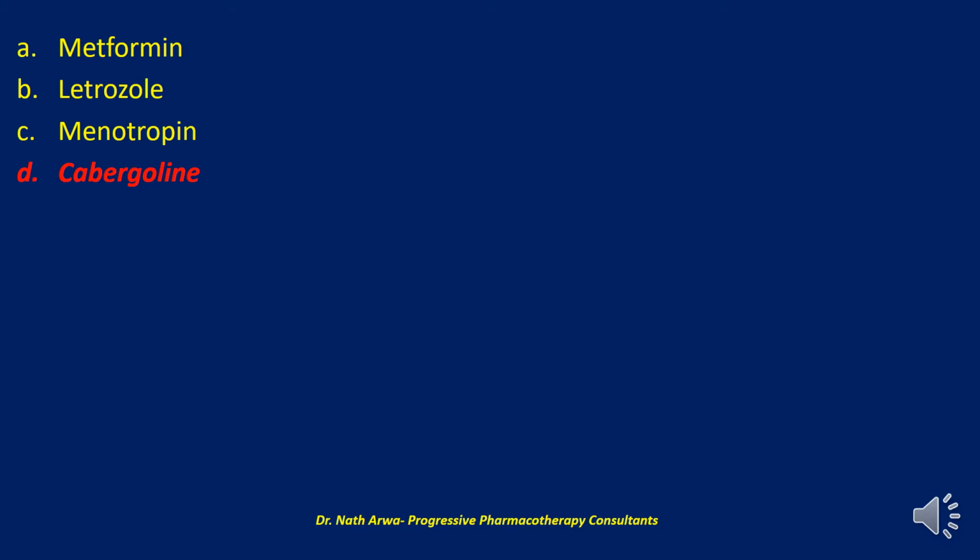Now, menotropin is a gonadotropin therapy which is an alternative agent to induce ovulation for patients who have failed clomiphene or have documented low FSH or LH levels. In our particular case here, those levels are normal, so this lady would not require that remedy. Let's move to the next question.